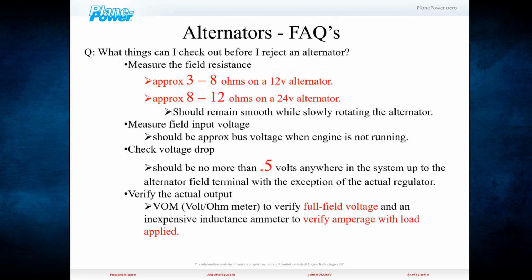Basically, if you're checking your field resistance, if you want to know if the field itself is correct, 3 to 8 ohms on a 12 volt alternator, 8 to 12 on a 24 volt alternator, give or take. The main thing is, is it smooth when you rotate that alternator through, or is it just jumping all over the place, indicating you have a bad spot on the slip ring, or you got a brush that's bouncing there, or something like that. Don't get hung up on the numbers. They're just a reference thing, once again.